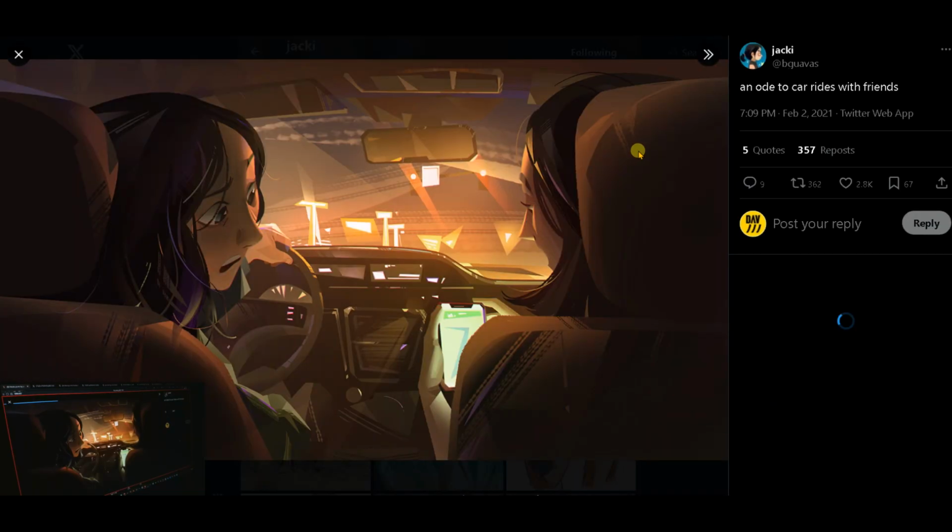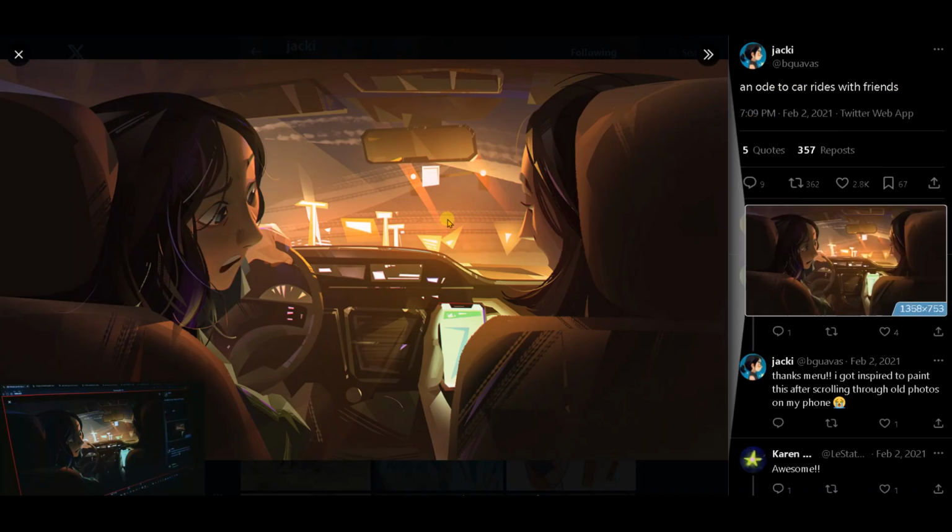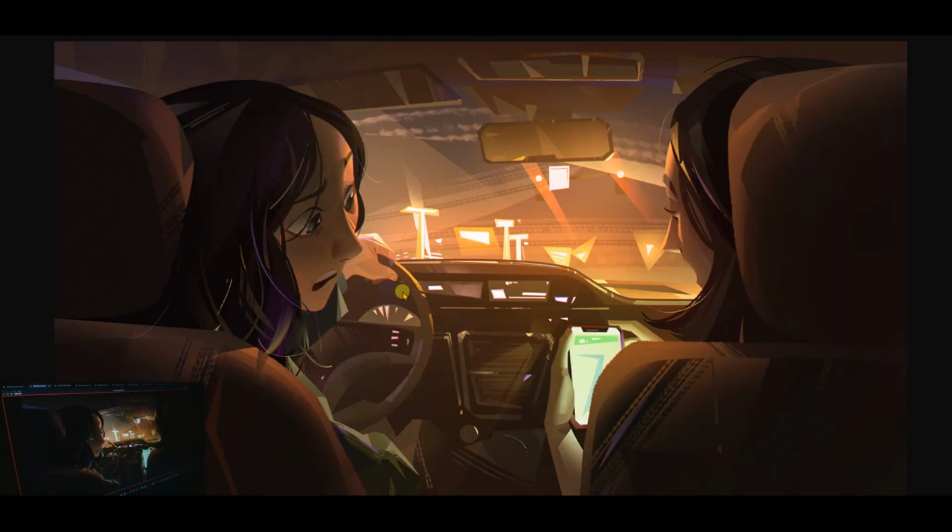I'm gonna have to zoom in. An ode to car rides with friends. Aww. Can't relate. Lonely. I like the style. Interesting. You can still see the brush spacing in those edges. And they look like those stitches in car seats. So that's kind of a nice bonus effect.